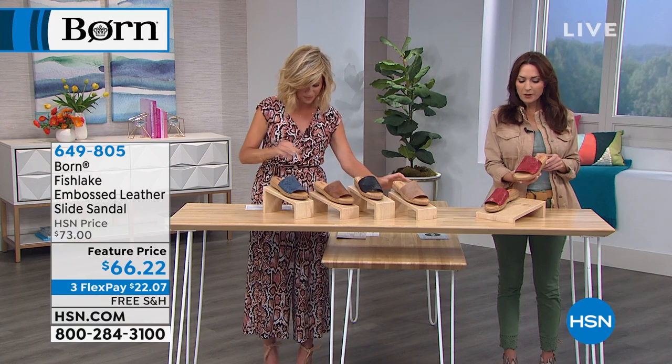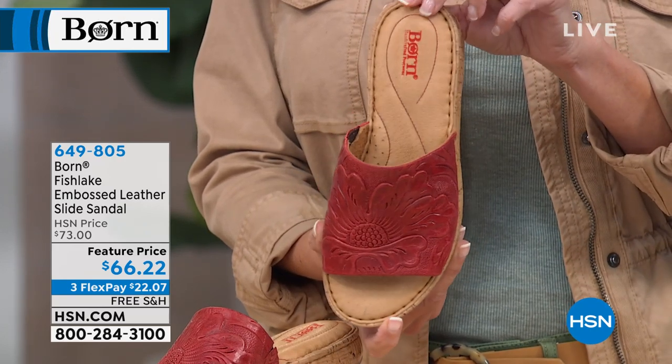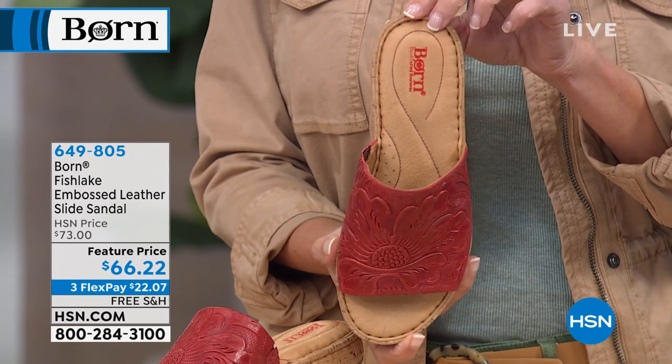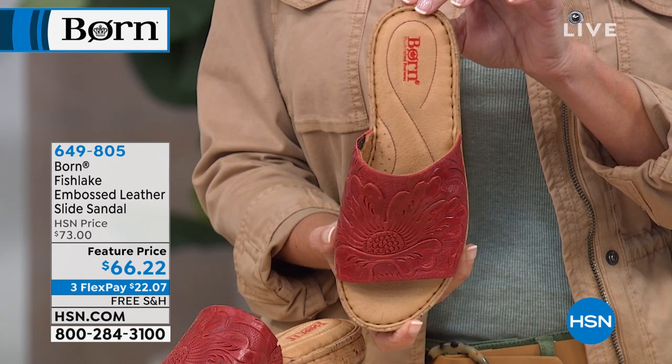That's the red. It's sort of a brick red, as you said. So the Born Fish Lake Embossed Leather Slide. This has been such a customer favorite last season that I wanted to bring it back to you for this spring and summer. This is such an on-trend look.